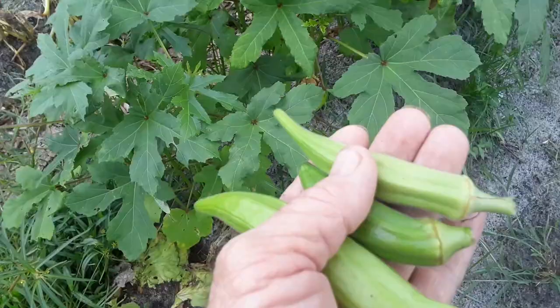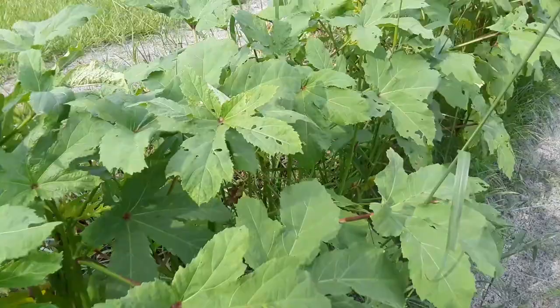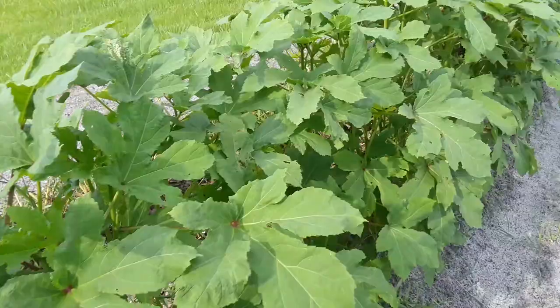So, yeah, we can go along. You can see I got a lot of them. I'm going to walk it out real good, working my way down to feed the chickens. I'm seeing quite a few here and there, so definitely gonna have to go through it. Cut some more out. Golly, just overnight they've done got so big. They weren't even an inch long yesterday. Now I got a bunch of them.